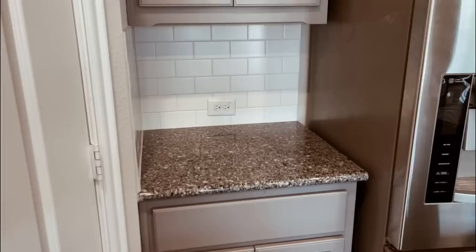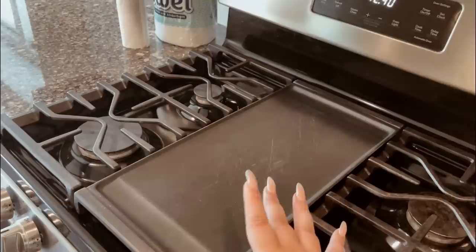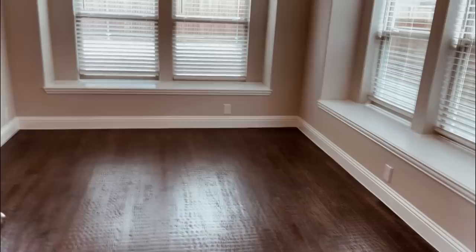This will be my first time having a gas stove. And then I didn't even notice this. You can cook on this, yes? That's kind of like a griddle area? I don't know. Someone tell me, because I'm not sure. And the dining, I guess, or eat-in kitchen area, has two sitting window spaces, so I can't wait to decorate those as well. I'll have to get a table since I don't have one yet.